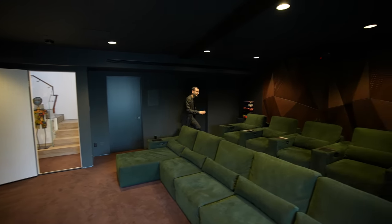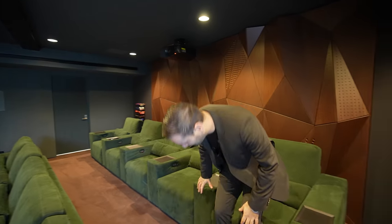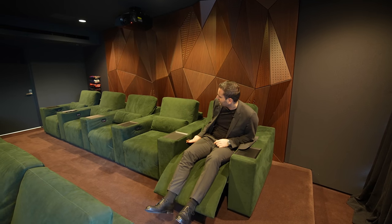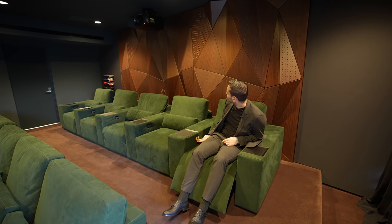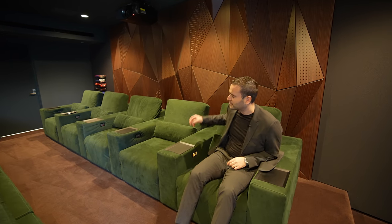Initially, when I first toured this place, I thought that these were just, you know, couch setups, but then I realized every single one of these seats is actually motorized. Yeah, those look really nice. I really like the color too. I really like those wood panels behind you. I think they're kind of double purpose as a little art piece and as a sound diffuser, but they look really cool. I agree. It kind of picks up the architectural lines of the home. Yeah. It's a nice touch.